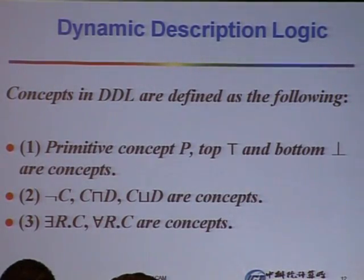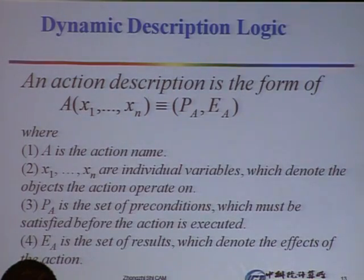So this is the dynamic description logic definition. Here I'm not going to go into detail, I only focus on this: the action, the parameters, then the precondition and the result, the effect. Precondition and effect, like this. So we call this the action structure. Here each symbol's meaning is shown.